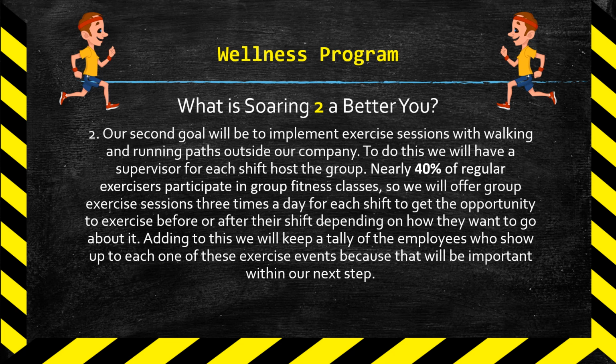So that's why we will be offering group exercise sessions 3 times a day for each shift, to come before or after to get in a little exercise. And adding to this, we will keep tally of the employees who show up to each one of these exercise events, because that will be important within our next step.